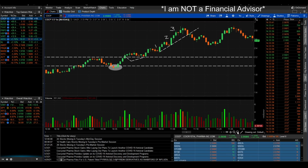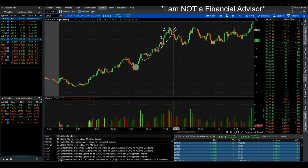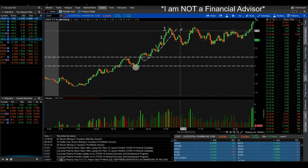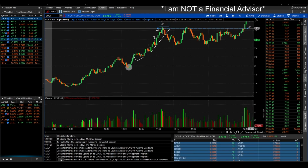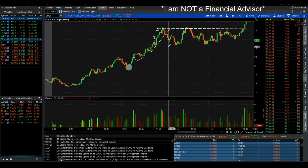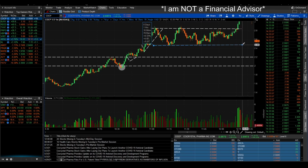One thing I also want to look at is what happened next. You see here we have this horizontal resistance of about 285s, right? And then if you look at the bottom, we have this double bottom at 248.